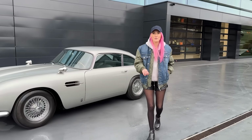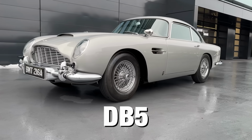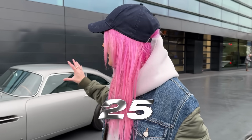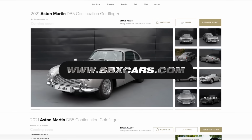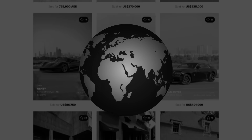Hi, this is Supercar Blondie, freezing in Switzerland. How are you? But I'm here for a very special reason. This is your chance to own a super rare car. This one right here. This is the DB5 Goldfinger continuation. There are only 25 of these cars in the entire world, and they're coming up for auction on my car auction platform. That's called sbxcars.com. It is global. It is for only premium cars, and we will help send the car to wherever you are in the world. So don't worry that this is in Switzerland.